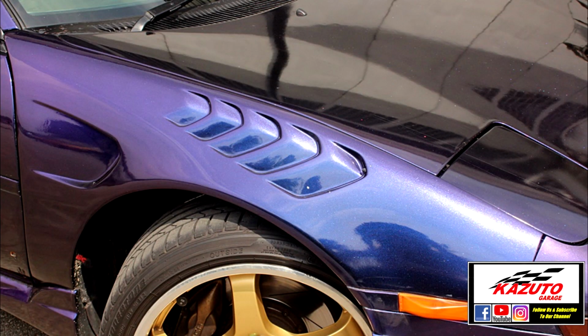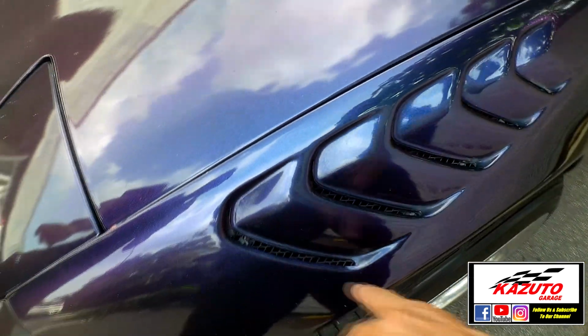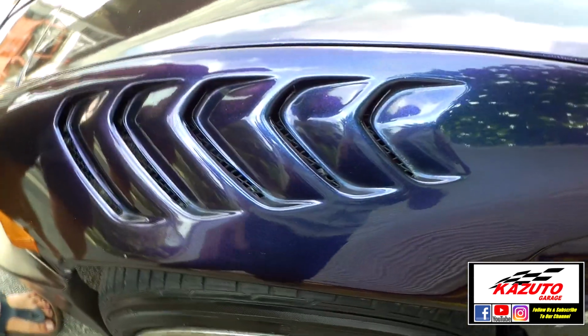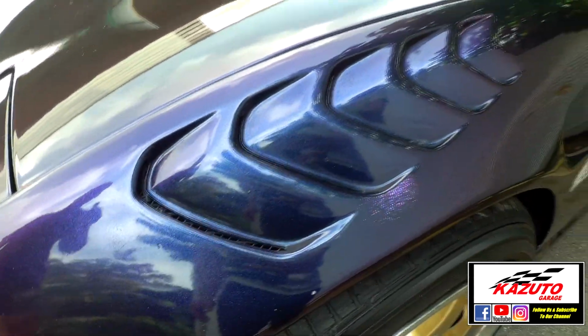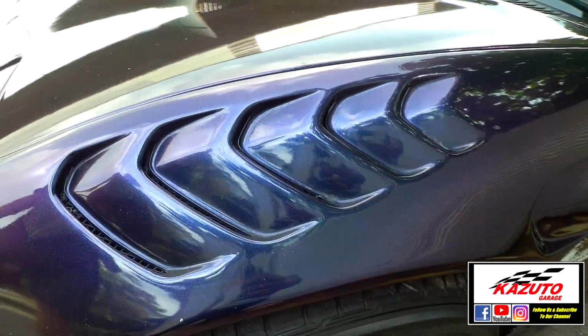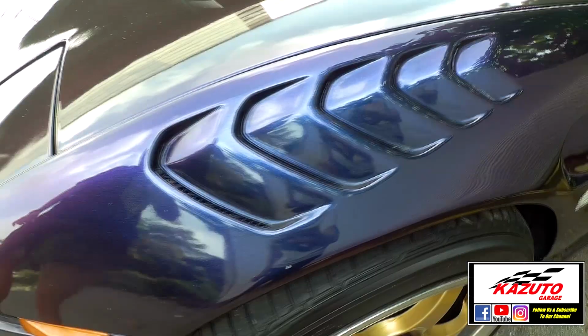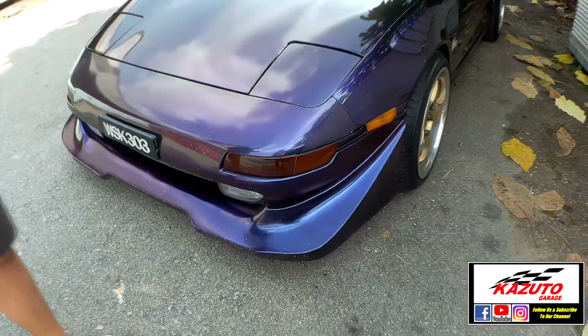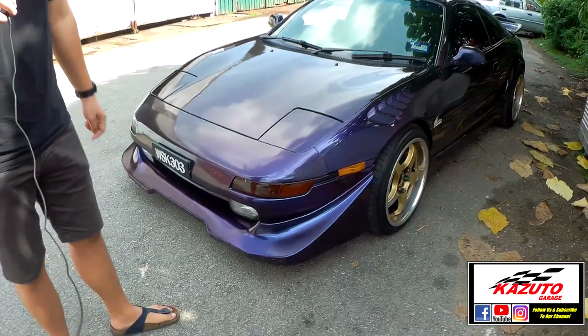But actually these fins are just styling. Do you think it works? I don't think it works. I think it's mainly just for show. But it's very cool, man. Because we can see the detail is not a lousy cheapskate product. It's very detailed, very beautiful, especially the front lips.